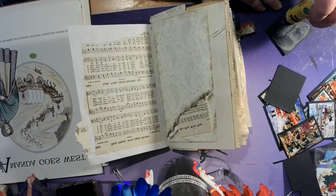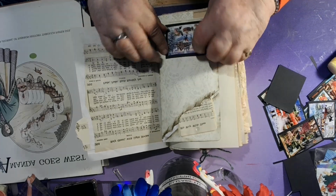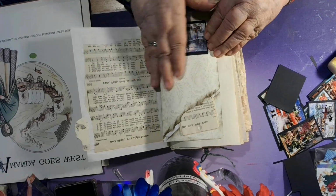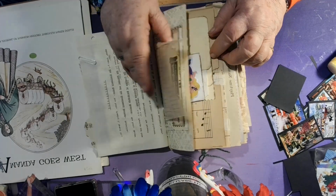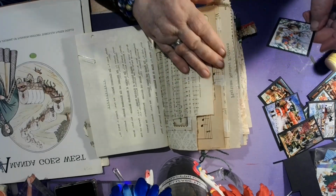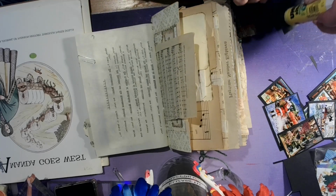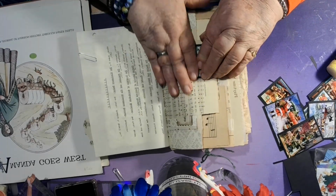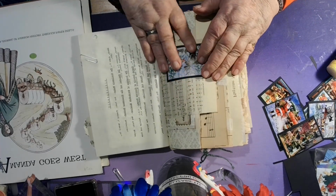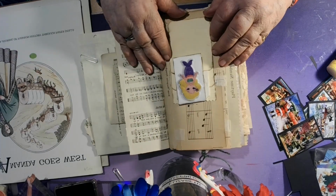I'm going to make a wrap for it. A journal wrap, and it'll wrap around the journal. And you don't need to have a binding or whatnot on there, because the wrap will just wrap around.